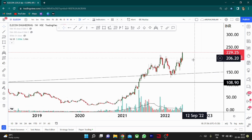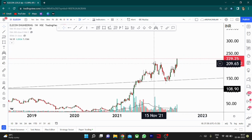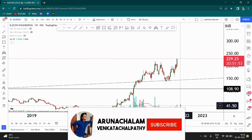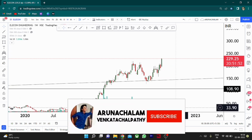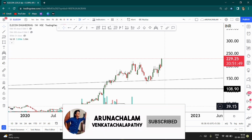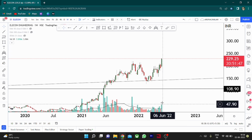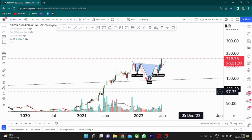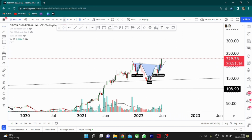So we can consider going long in the stock, and look at the volume expansion. It's a good volume, and the candle is also looking good. So we can consider going long in the stock for long term and short term. The stock looks bullish in the monthly chart and weekly chart. Look at the breakout from the inverted head and shoulder pattern. This can be considered as a good inverted head and shoulder pattern, and there is a good breakout also. So we can consider going long in the stock for short term, and let's move to the daily chart to analyze further.